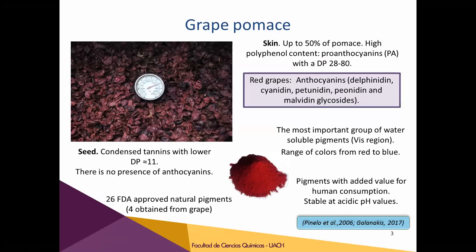It's characterized by having a high polyphenol content and mainly anthocyanins that have a degree of polymerization that goes between 20 to 80. If we're talking about red grapes, we have also delphinidine, cyanidine, petunidine, peonidine, and malvidine glycosides. And anthocyanins are known for being the most important group of water-soluble pigments in the plant kingdom. Their colors go from red to blue.